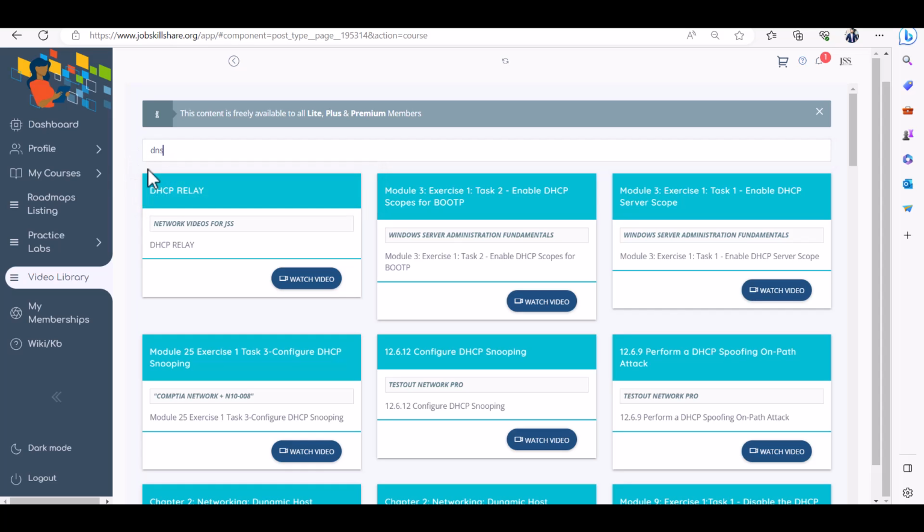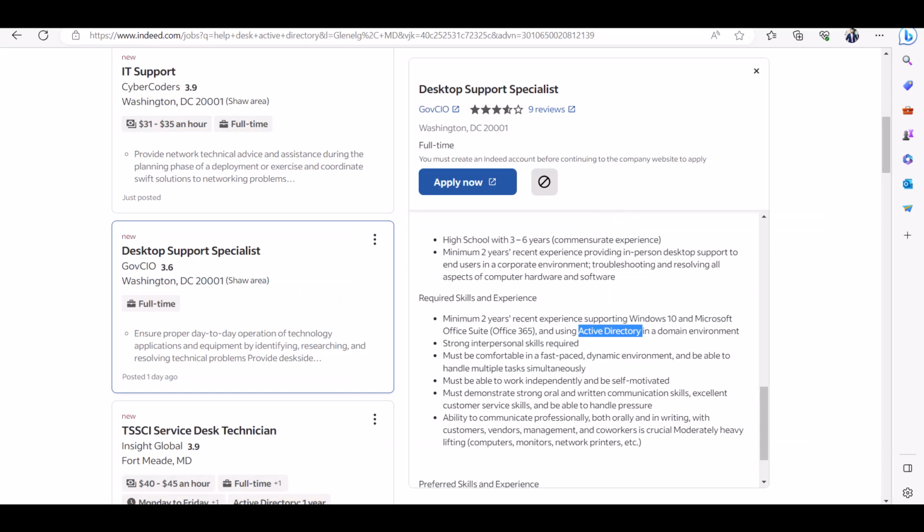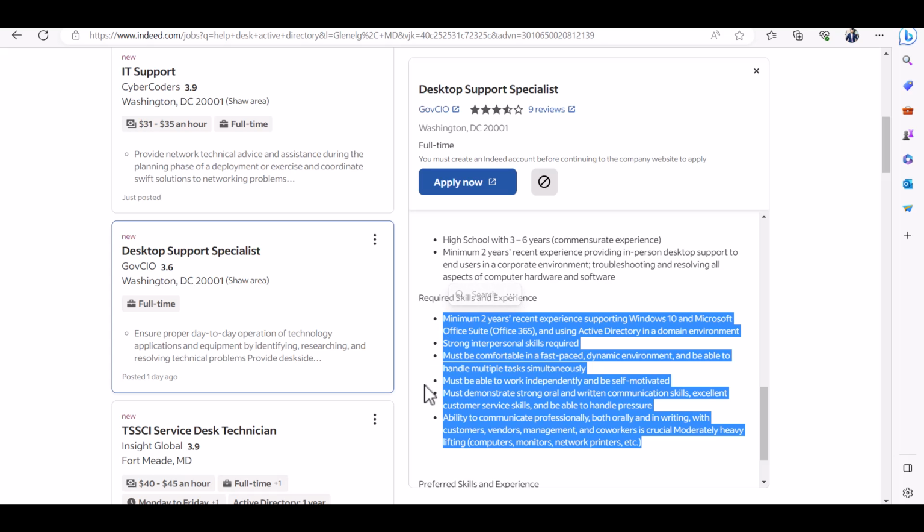It could be a mixture of labs, a mixture of lectures, a mixture of many things. That will give you confidence, at least very quickly, that okay, you know what, this company has this description. I did some sort of research. I went to their website. They have a certain type of technologies that they use.